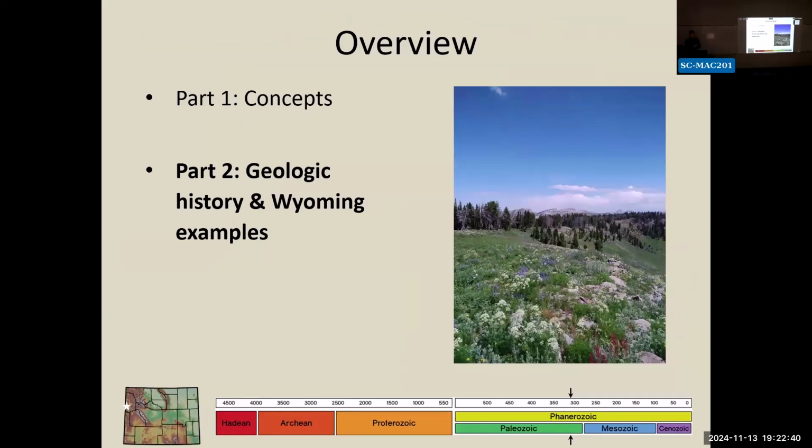Okay, let's move on to part two, where I'm going to walk through some of Wyoming's geologic history. A little bit of housekeeping on this slide. In the subsequent slides, you'll see a little map in the bottom left corner of Wyoming with a white star. That white star just refers to the location I'm talking about in that particular slide, or perhaps the location where the photo is taken from. And then here's our geologic time scale again at the bottom, with old being to the left, young being to the right, and these different boxes referring to different subdivisions of geologic time. And then the arrows here refer to the time period that I'm addressing in that slide. So just a little bit of orientation for space and time.